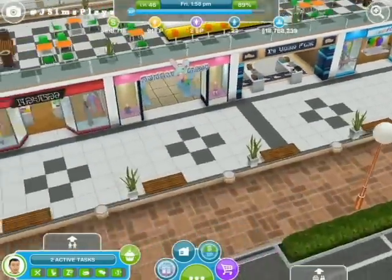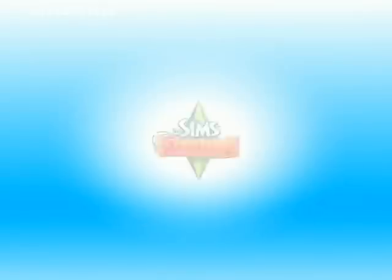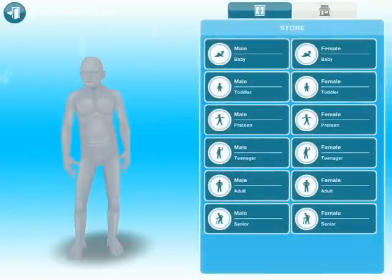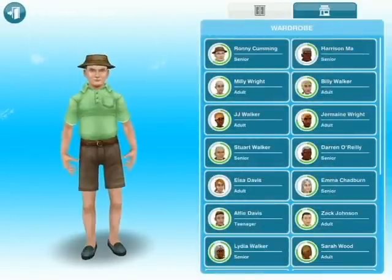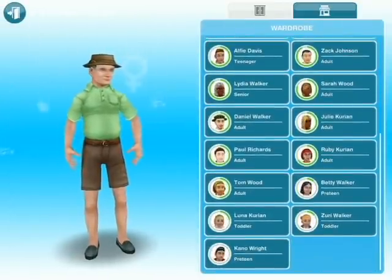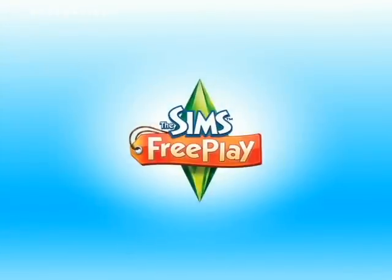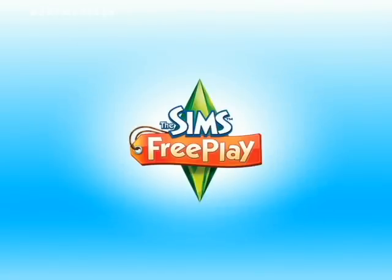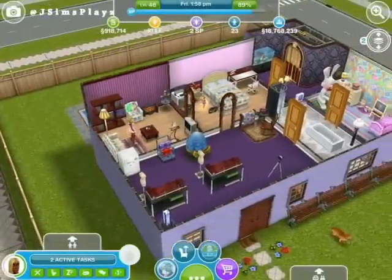So if you want to get them changed, you can either go to the mall and press on this buy button and then press on the wardrobe button. And it comes up with all the different sims in your town, and then you can just style them from that way, or you can go into their home and press on wardrobe or a drawer, and you can get them changed that way.